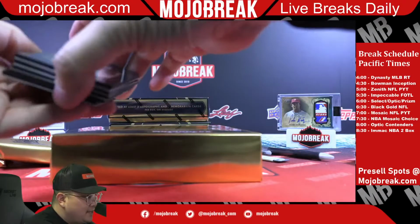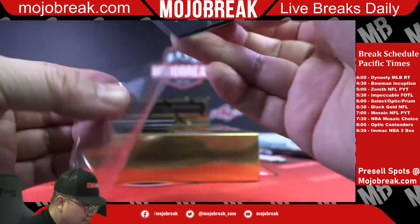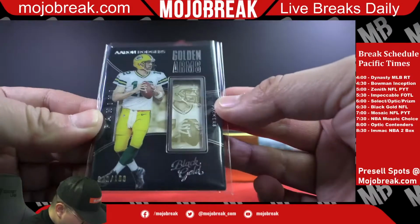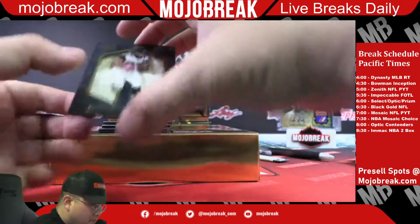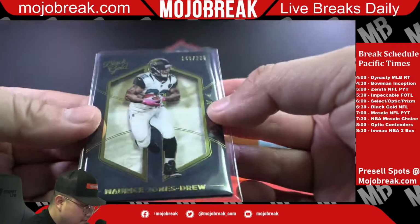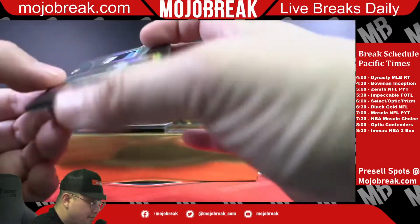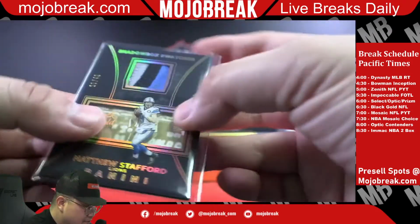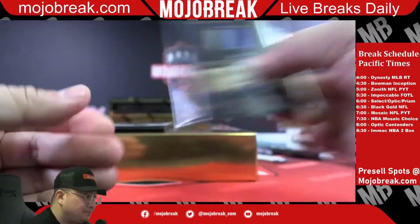All right, we have an insert, Golden Arms insert, base of Aaron Rodgers on the back, 26 out of 100 for the Packers. Aaron Rodgers, 26 out of 100. Green Bay Packers. Base card, Maurice Jones-Drew, MJD for the Jaguars, 148 of 225. Maurice Jones-Drew. Matt Stafford, that is a three-color patch. Shadow Box Swatches for the Lions, 20 out of 49 for Detroit. Stafford, three-color patch, Detroit.